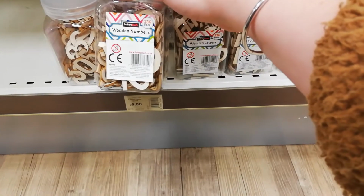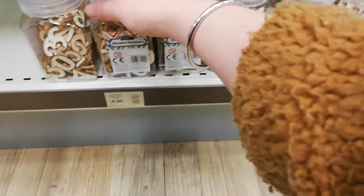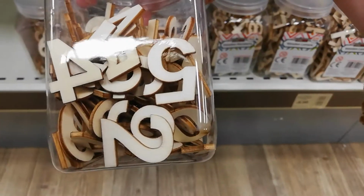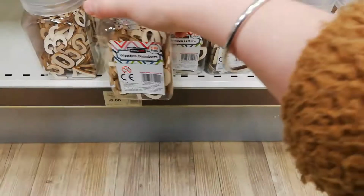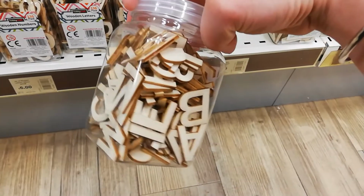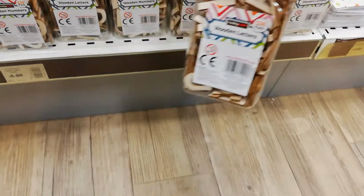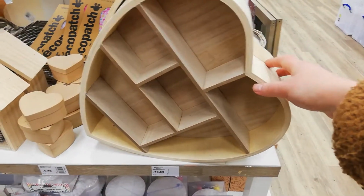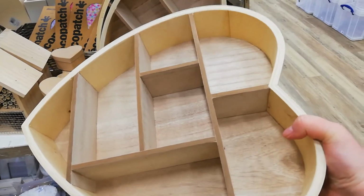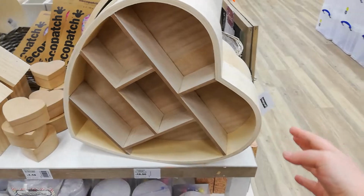They've also got these wooden numbers for £6, and they've got wooden letters as well. I've just checked, and the wooden numbers don't have the right number 4 in, unless you're maybe in a country that uses that kind of number 4, in which case they would be okay. The wooden letters are all uppercase as well. Damn you, uppercase letters. Quite pricey at £16.50, but these would make lovely tinker trays. They're actually supposed to go up on the wall, but they're really solid and heavy. They'd be great for loose parts play.